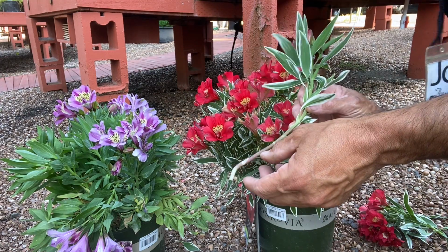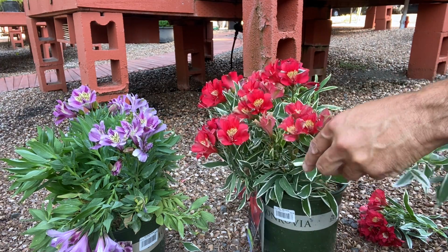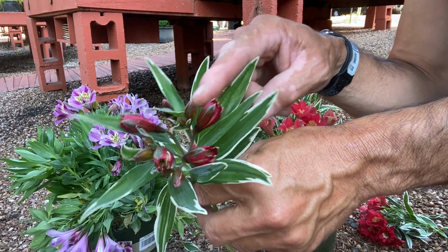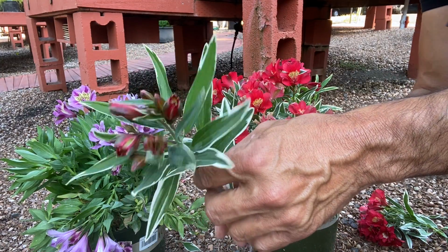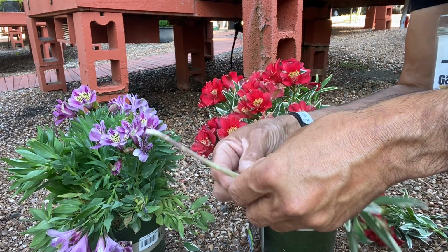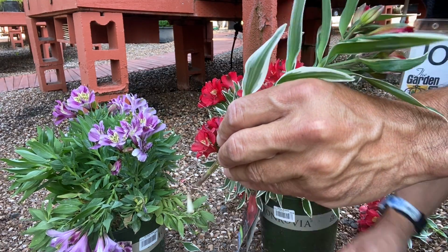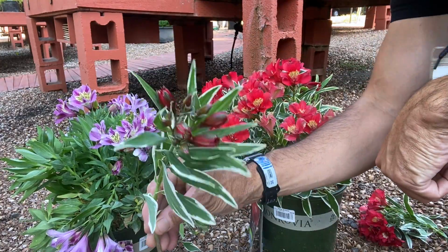Now, this is a perfect time to pluck your flowers, because if you take a look, the buds on there are just about to bloom, so that gives them a really long vase life. Also, pluck any of the leaves on the stem that go under the water. Give it a quick, fresh cut right before you put it into your vase, and it's ready to go.